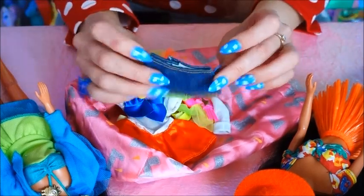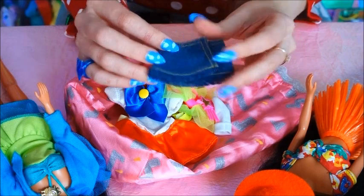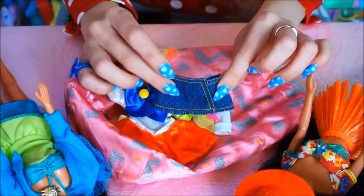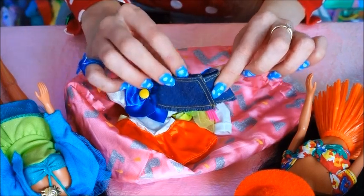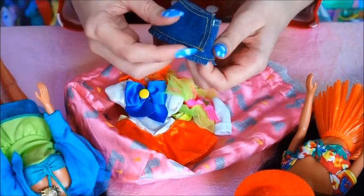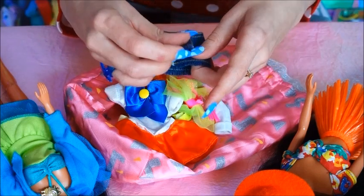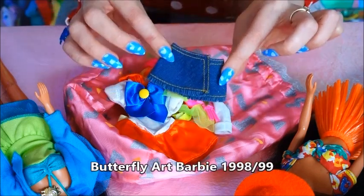Also this one, I figured this must also be, I think even this is the front. It sits so low, it is not high-waisted at all. It's like super early 2000s style. So although it still has this logo, I figured it might be early 2000s. So yeah, but it is a nice piece.